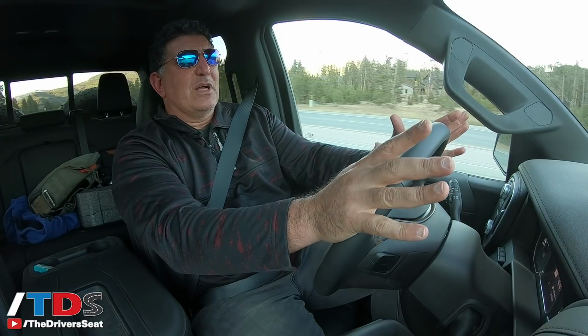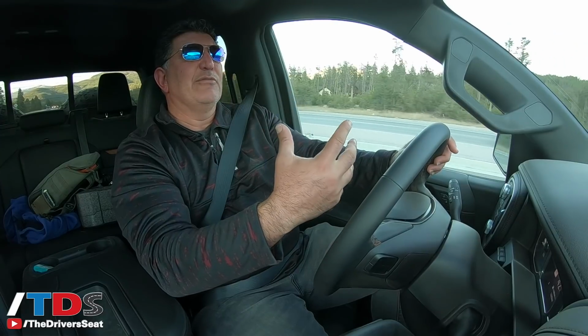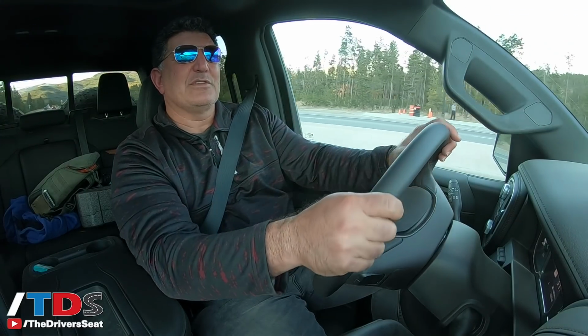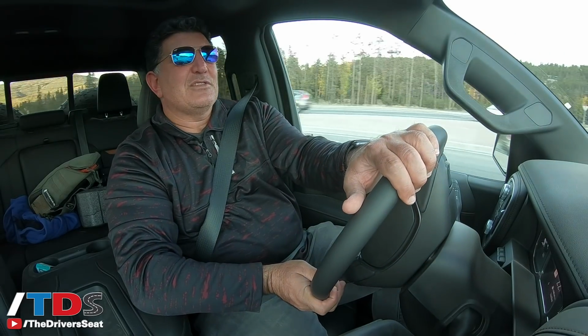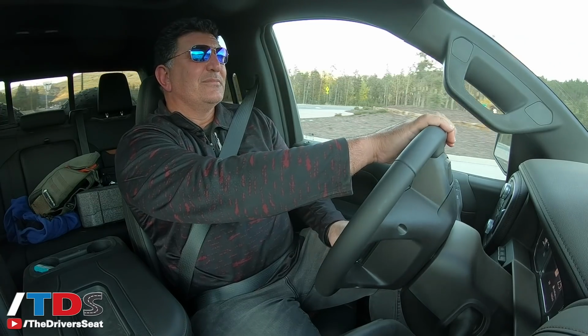Overall, I'm very impressed with this vehicle, but I challenge GMC to make an AT4 version, a stripped-down version, maybe in the $40,000, $42,000 range. The reason for that is there are a lot of people that want to go off-roading and just don't have 60 grand to spend.